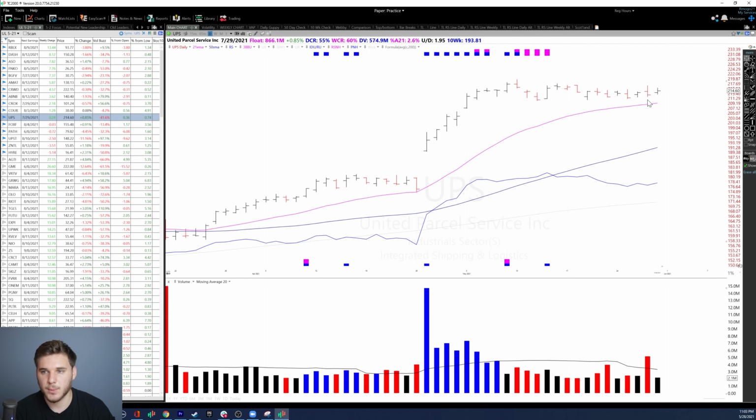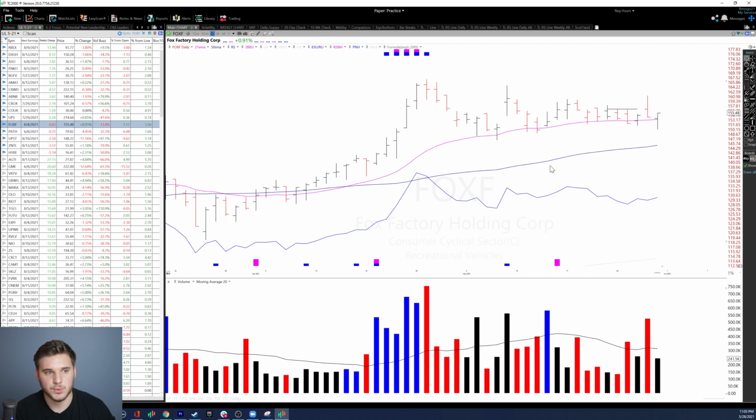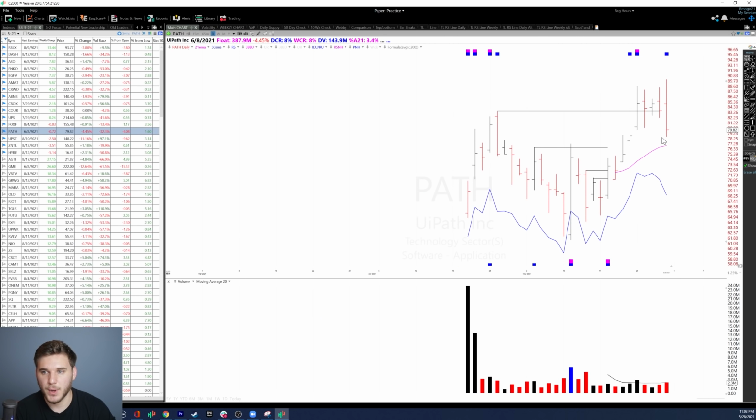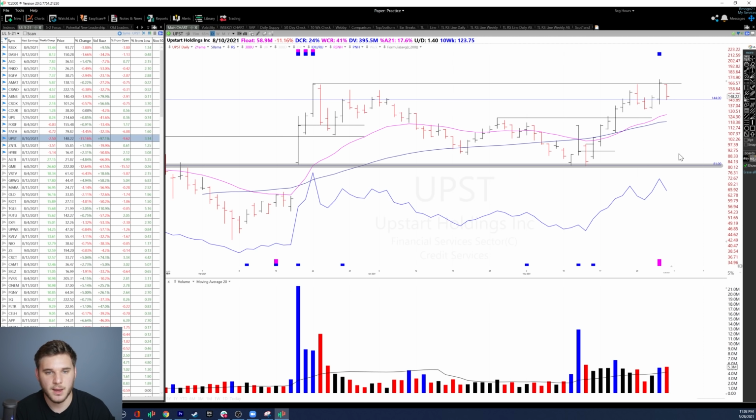UPS still just going sideways here. A little bit of a fake out here on this downward trend line, but still pretty much just going sideways. And you do see a lot of volume coming in here on the poor close. FOXF, you can see still just going sideways, a little bit of a fake out here on high volume. So still needs a little bit of time, but overall nice bar on this Friday. PATH, we talked about it, very shaky action. I want to see it retake this level and tighten up here near this high.